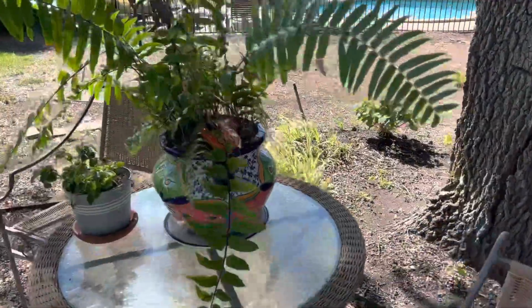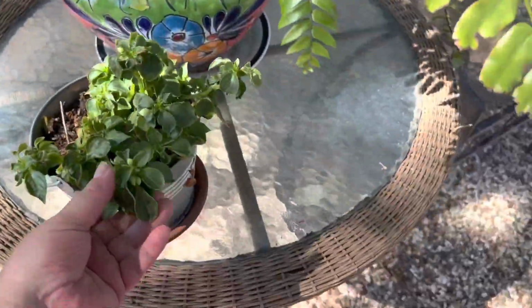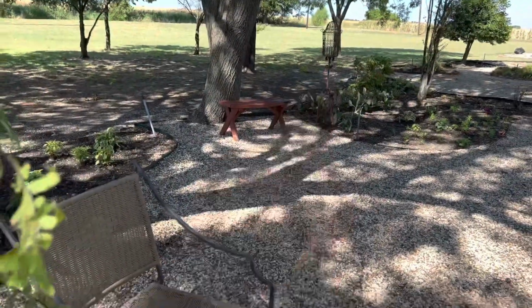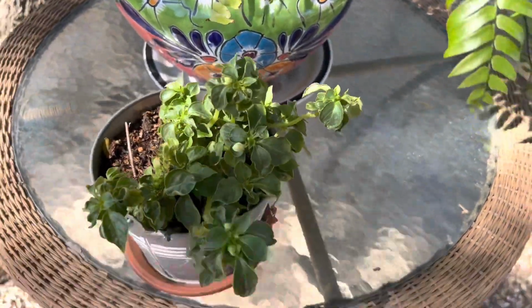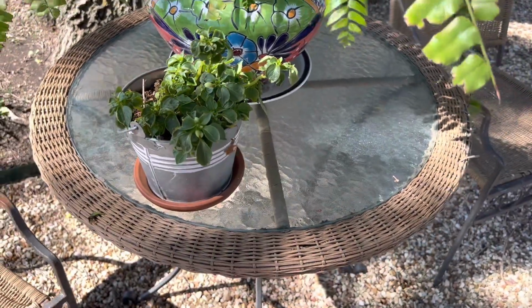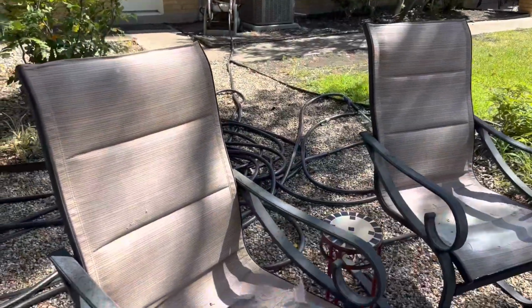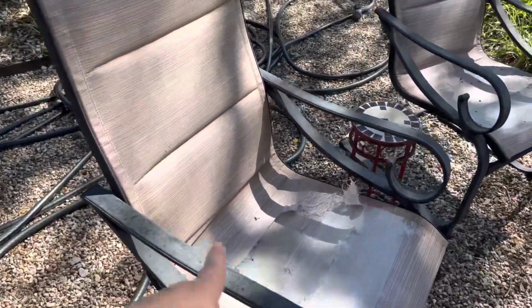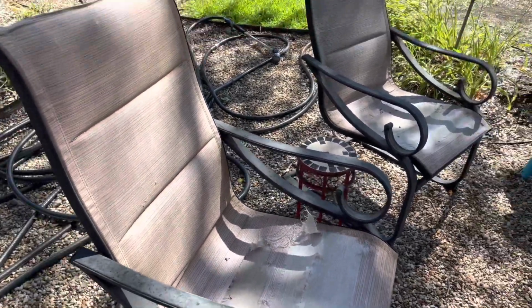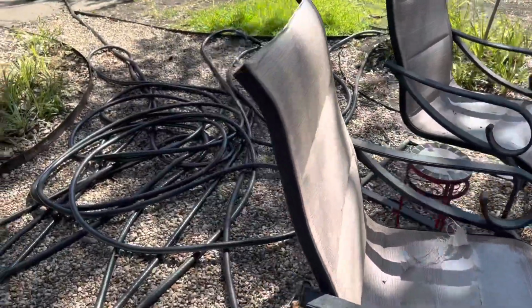All right, and this is my fern, and these are the white impatiens that I did have in the bird cage. They weren't doing well, but I put them out here and you can see they got some buds on them. So maybe I'll actually see some white impatiens bloom this season. We'll see. All right, and I do have cushions coming. They are back ordered, but I did find some for a good price, so hopefully they'll be here soon. And I can put them in here and we can enjoy sitting in these now again, since the squirrels tore them up for the winter.